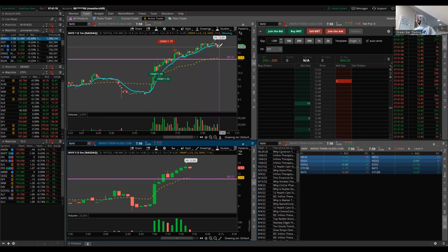This has definitely a lot of potential here to come back down before it gets bid by new traders. Like I said, waking up at 7:41, super early. You can see the volume started to decline a little bit, and we'll see what happens. But this was a very nice move.